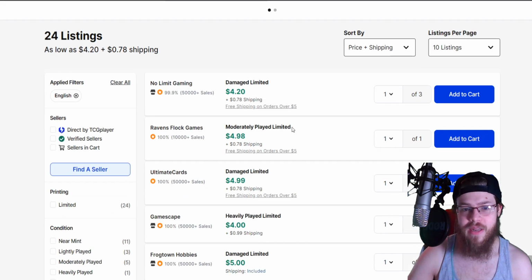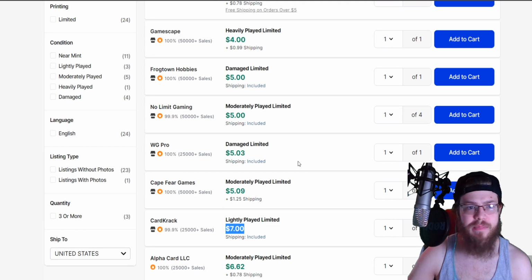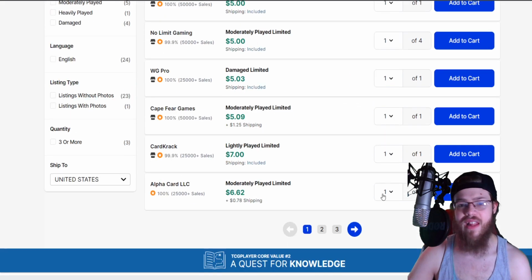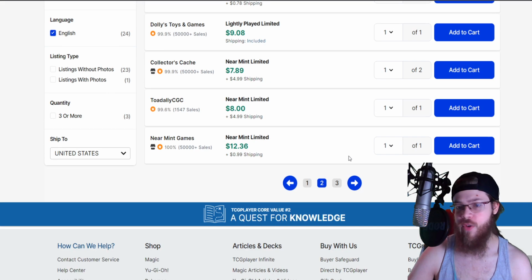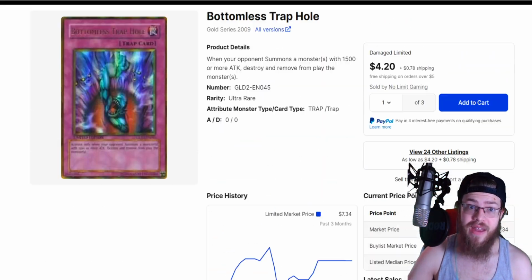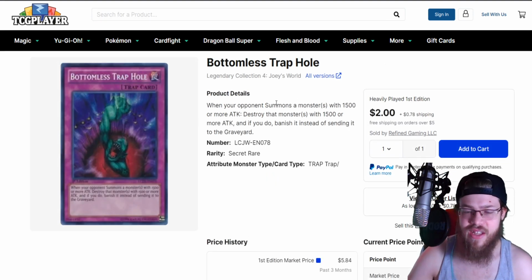The gold is going to be around $7 for the first light plays, but quickly runs out of listings. 24 listings, that's not a lot. It's 3 pages, and it quickly goes up to that $20, $30 mark after 2 pages. Now, this is obviously high rarity, and I don't think it's even the preferred high rarity, not max rarity. I think that goes to Secret.